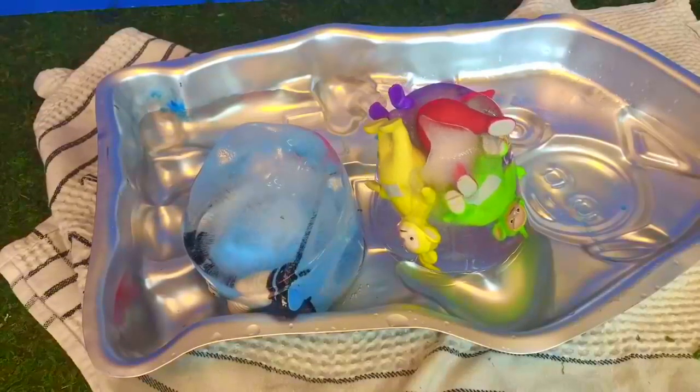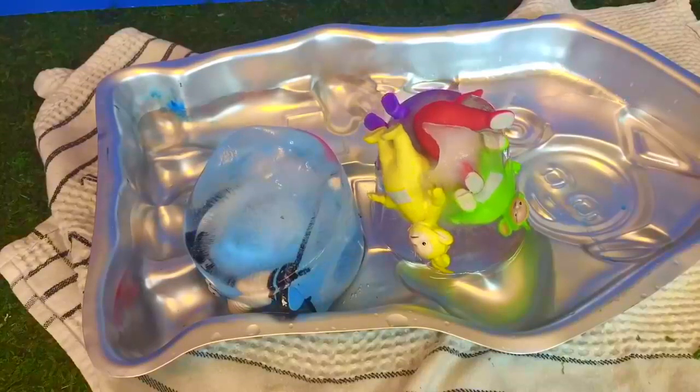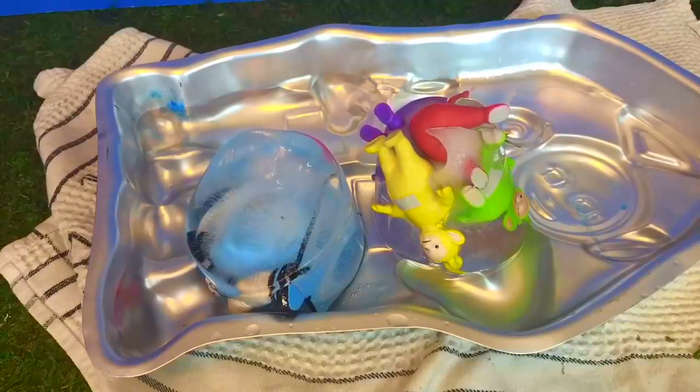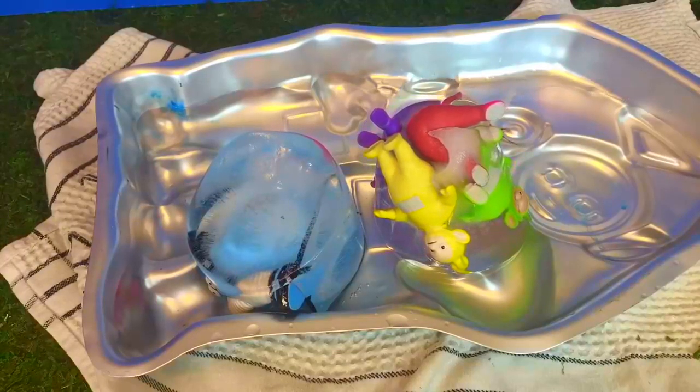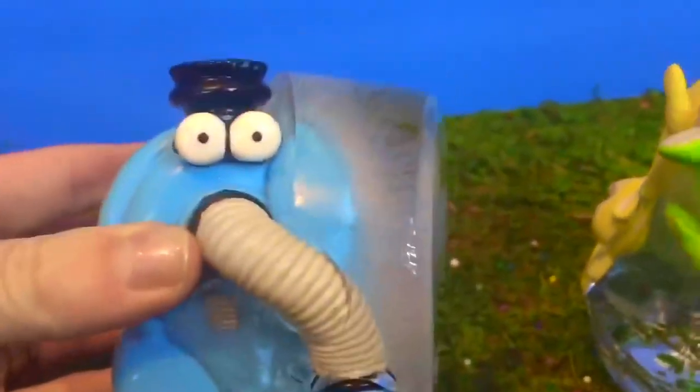It takes a long time for the ice to melt. Hours. Time-lapse is just a picture every few seconds. Well, NOO is almost out of the ice. Half of his body's in.